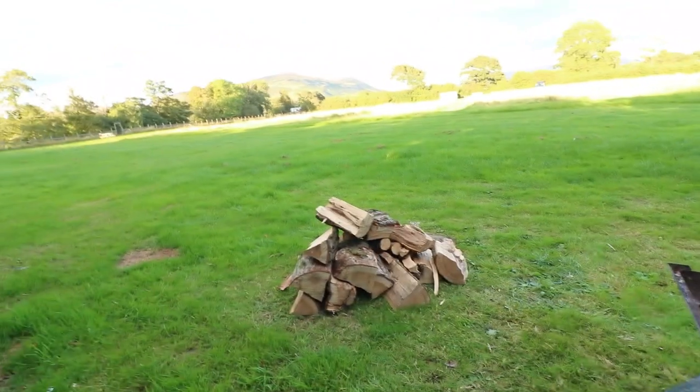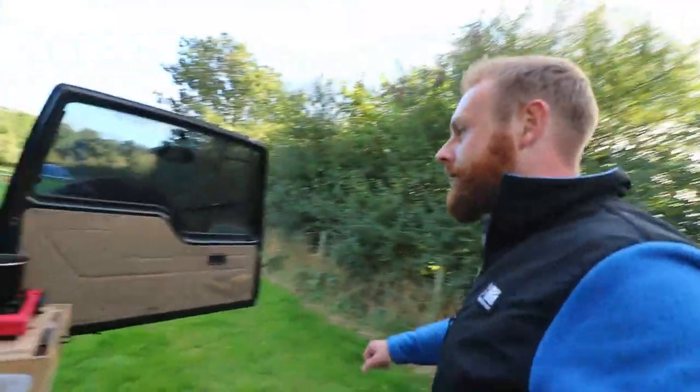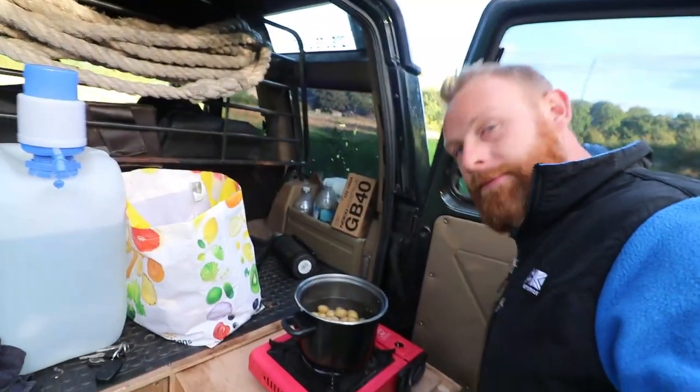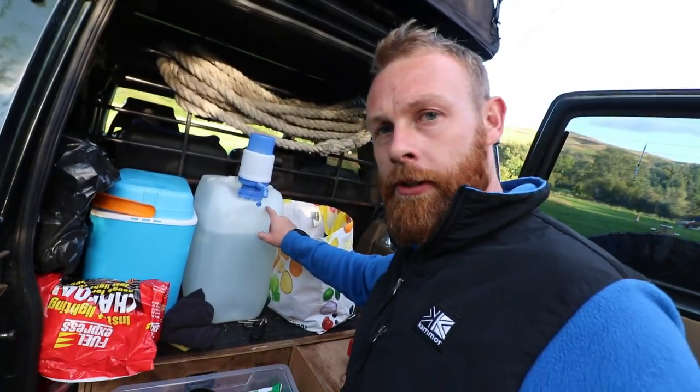And that's our pile of logs. And we're going to be munching on some steak very soon when it's ready for cooking. And over there, we've got the potatoes on the boil. Potatoes on the boil. So we're having steak, new potatoes and asparagus for tea. Should be quite nice.